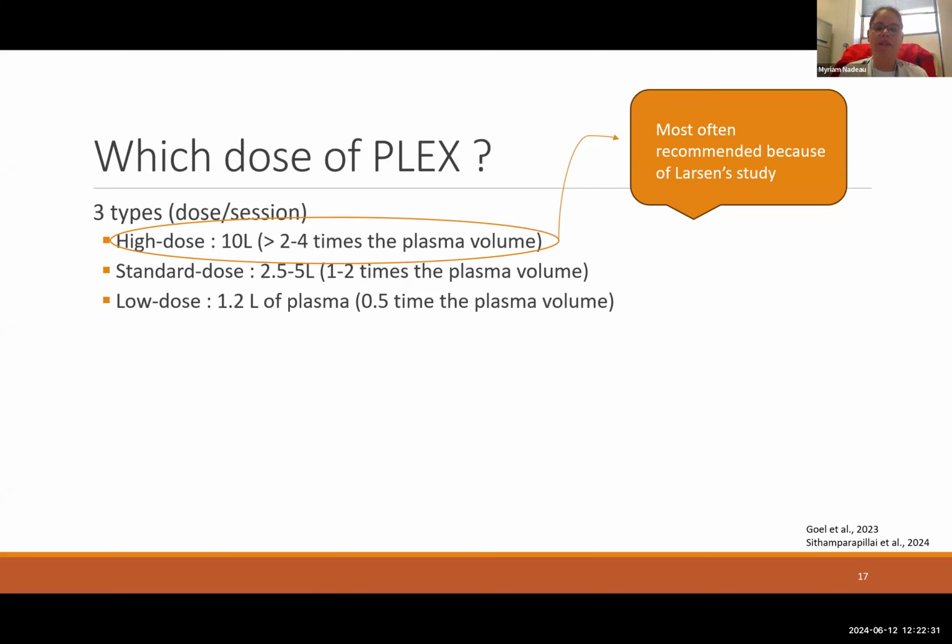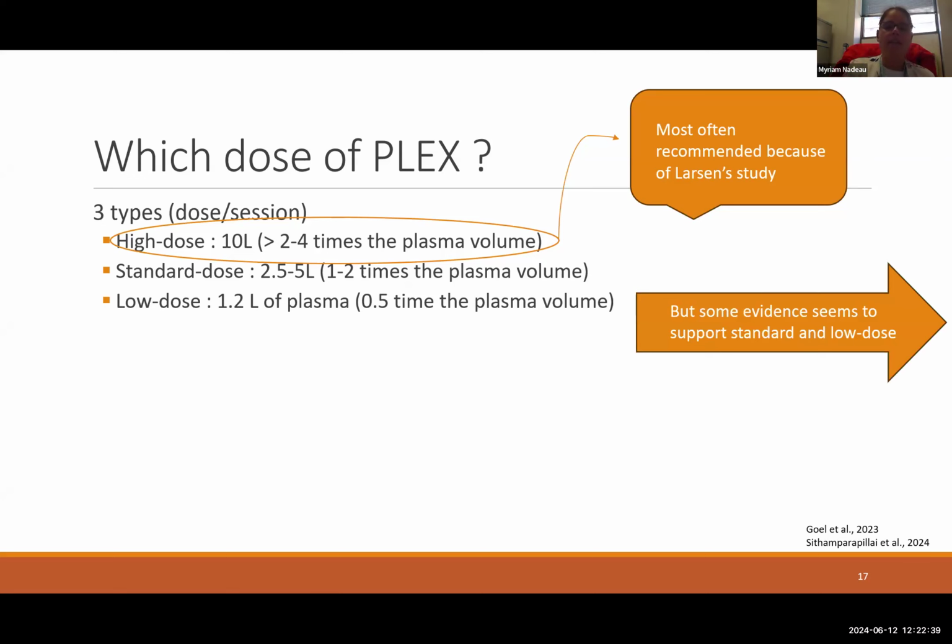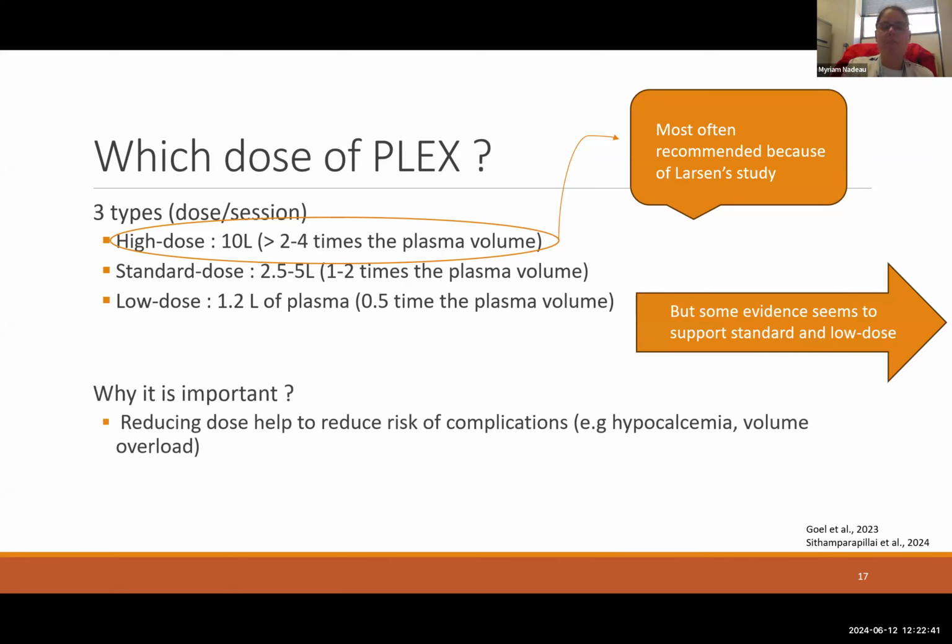There's some evidence that standard dose and low dose can also be of benefit for a patient with acute liver failure. And it can be interesting to reduce our plasmapheresis dose to help reduce the risk of complications like hypocalcemia and volume overload.